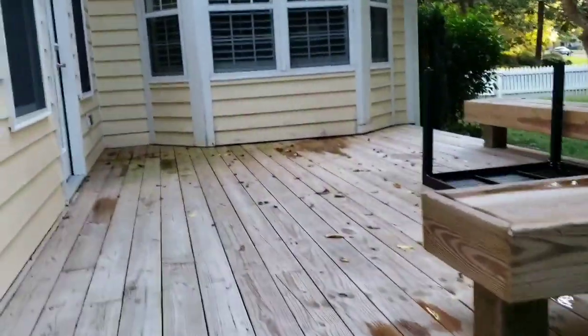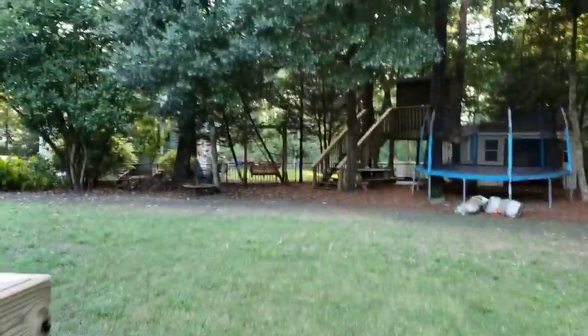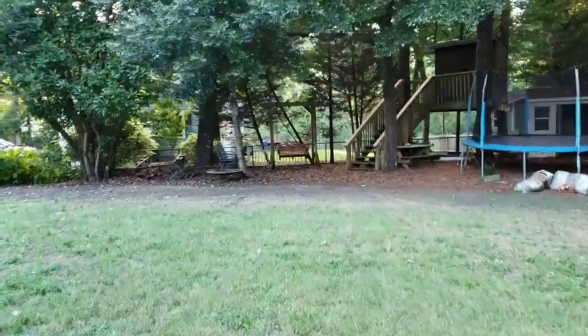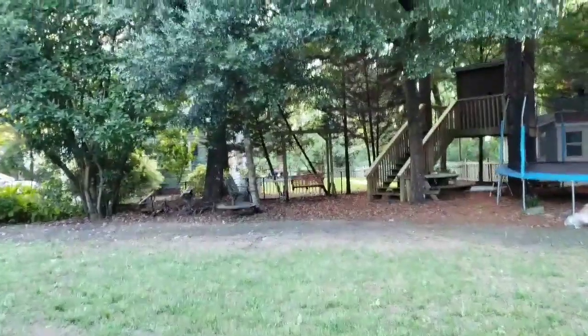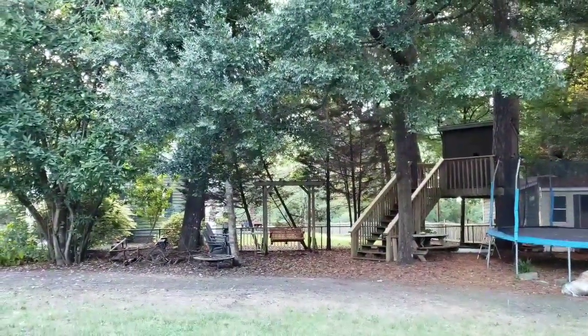And then over here, all the furniture is moved inside the sunroom and the table turned upside down. We will be lowering the swing from the trellis there, and a few other items, but that's just the beginning.